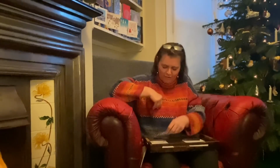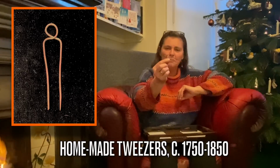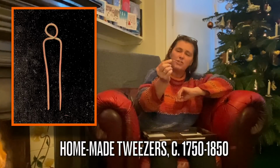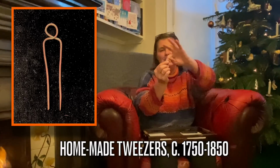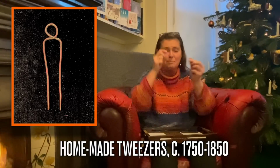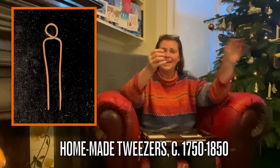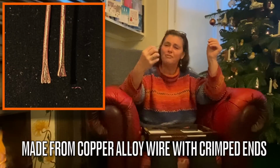So probably one of the first, I'm going to start with something that's not particularly valuable, but I find absolutely fascinating. It's a very simple pair of tweezers. It's been handmade, probably pre-industrialisation, so pre-1850. It's just a pair of tweezers made out of a twisted copper wire. And the ends have been bashed flat and crimped. So it actually is quite grippy. Yes, you see, it works. You can actually pull out hairs with it. So nearly 200 years old, still totally perfectly functioning.